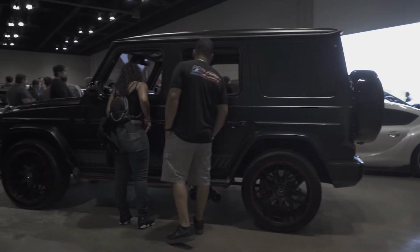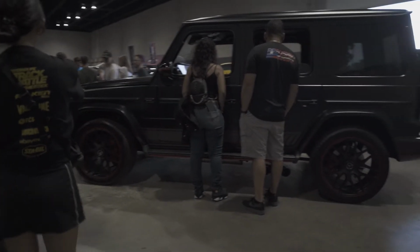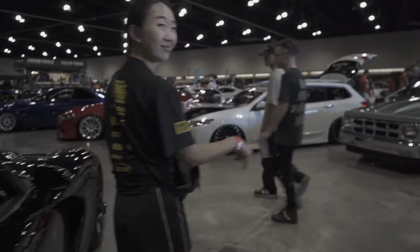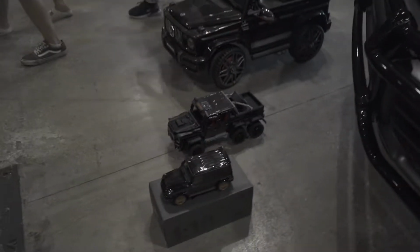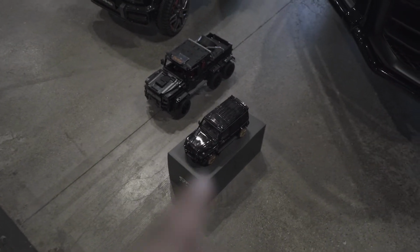Nice G63 AMG. Is it a G? Whatever, it's a G-Wagon. It's your favorite car, right? You want a G-Wagon? Me? Yeah. It's not my favorite. But you want a G-Wagon? Yeah, sure. Look at this, G-Wagon. Yeah, that's kind of cute. They have the models to it. Yeah. That's nice.